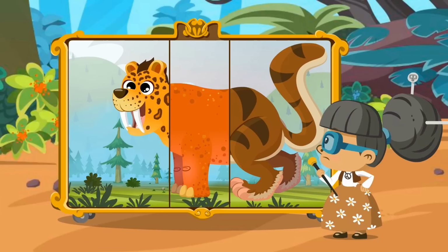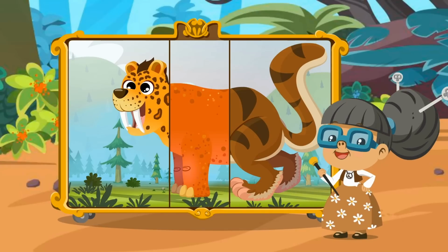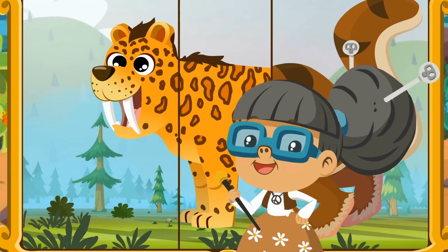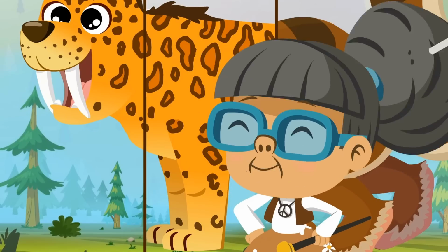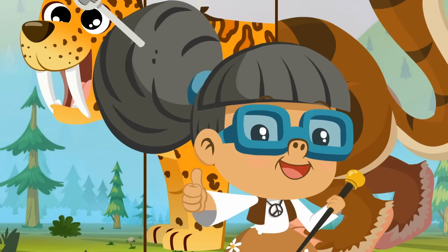Let's find the body and legs that match that head! Look at those teeth! It's a great hunter, but to hunt, it needs a sturdy body. Let's turn the panel. There it is, the Saber-tooth's body. Its muscles are very big and strong. It's like a tiger that goes to the gym. And every feline needs its tail, so let's look for it.